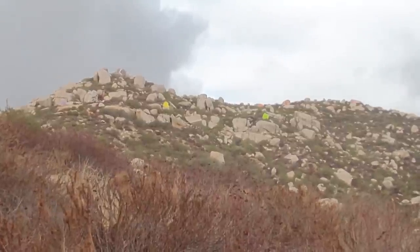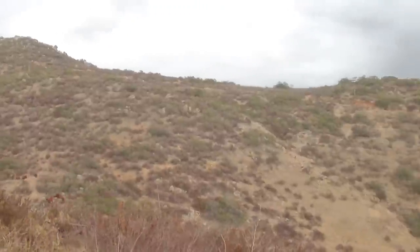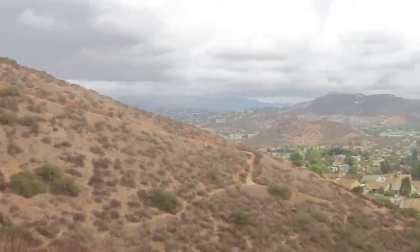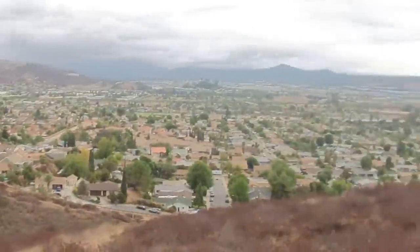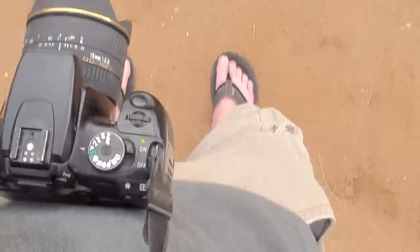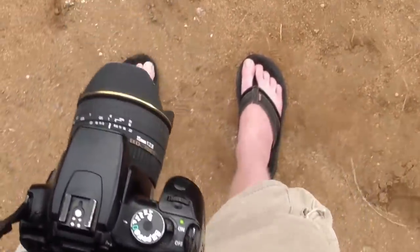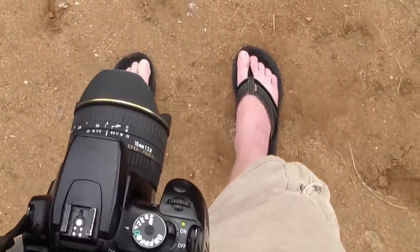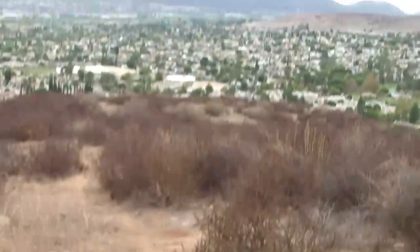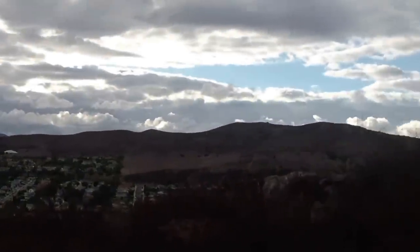See, there's some painted rocks up there. And yes, I'm wearing my Canon Rebel XTi and my usual Reef flip-flops. That's what I wear everywhere: to work, hiking, you name it. Got some nice clouds in the sky.